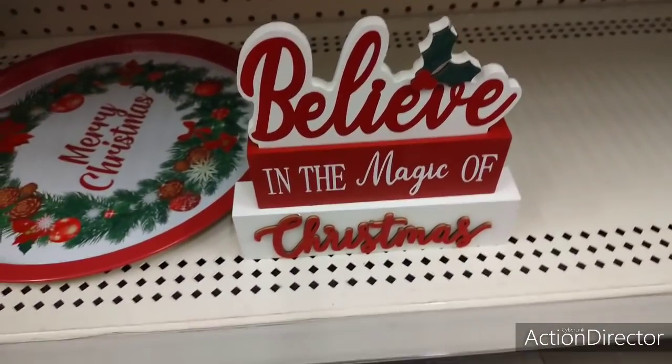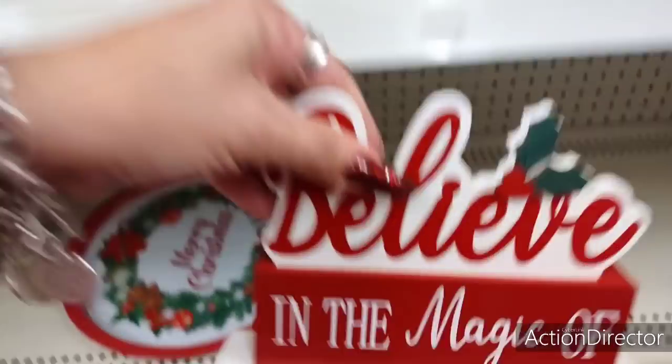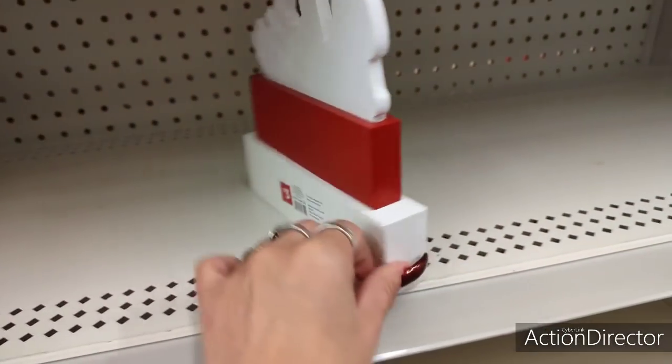All right. They also have this one. I really like this one. Believe in the magic of Christmas. I like the holly berry. I think that's super cute.